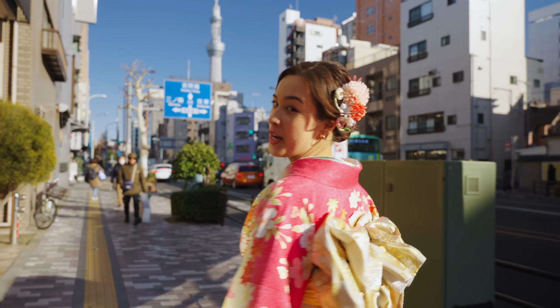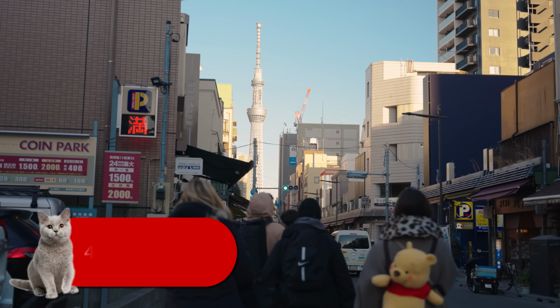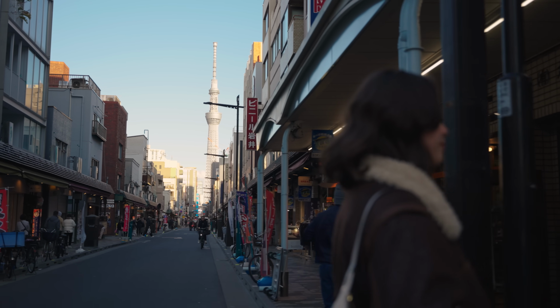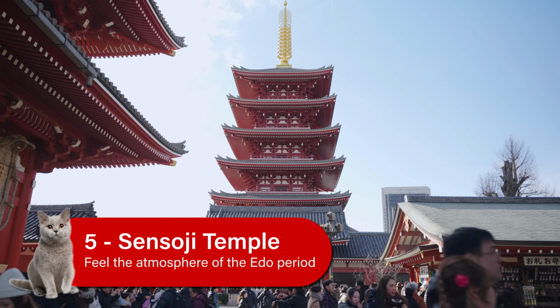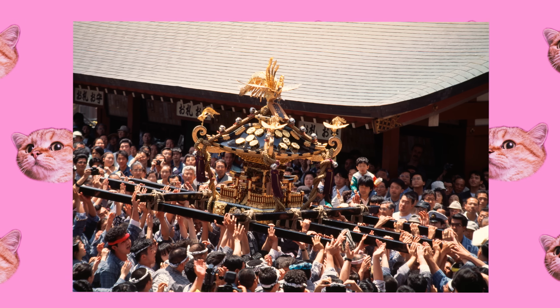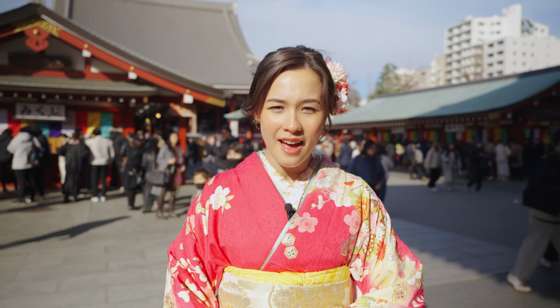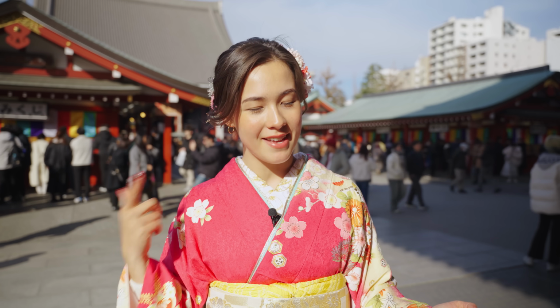You'll notice when you're walking around Asakusa that you can get some pretty sick views of Tokyo's Skytree. You don't have to overcrowd the same spot as everyone else. Get a unique angle. Right behind me is Sensoji, which is the most popular and oldest Buddhist temple in Tokyo. This is also the place where they have Sanja Matsuri, which is a huge summer festival in May where they have mikoshi. There's tons of people who gather around and they do cultural activities. So if you're here in May, then come check it out.